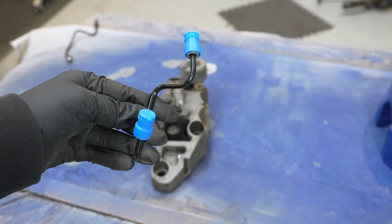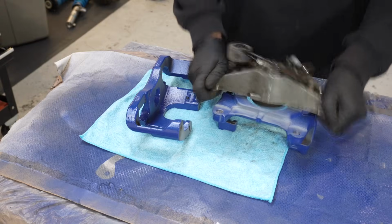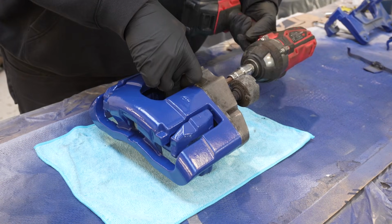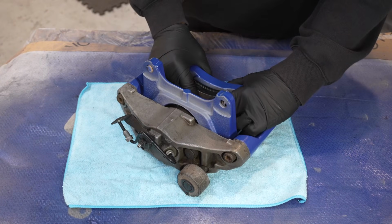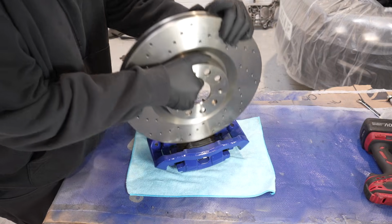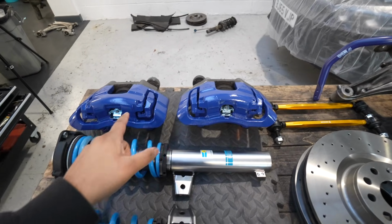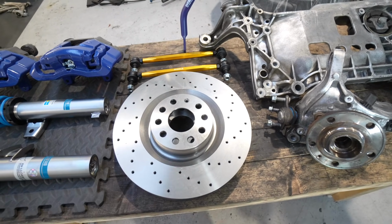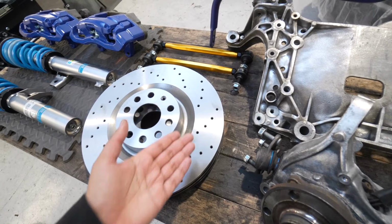Brand new OEM brake line. The brakes are all done, ready to go on. The pads are in there as well. These are the discs that we're going to be fitting. They're 345mm like standard, but they're just in this cross drill style.